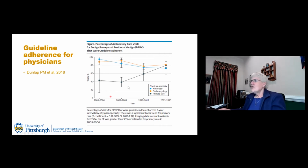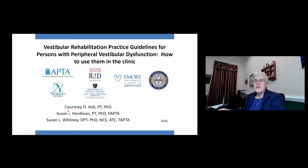So what we tried to show was guideline adherence, and the issue here is that people are still getting medicine that they don't need, that makes them groggy, and sometimes increases their chance of falling if they're an older person. And most of these people who had BPPV were in their mid to late 60s. I think the mean was 67 years of age.